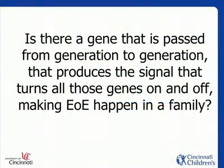And then there's a second question. The second question is: is there one gene that's passed from generation to generation that produces the signal that turns all those genes on and off that makes eosinophilic esophagitis happen in a family? The short answer to that is no. There's not going to be a single gene that's responsible for this.